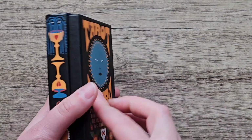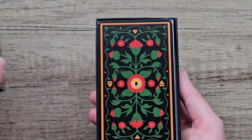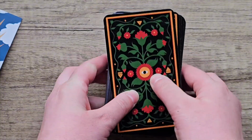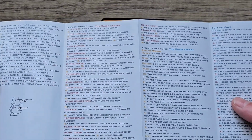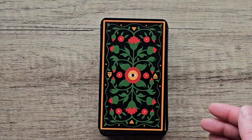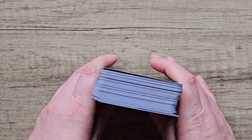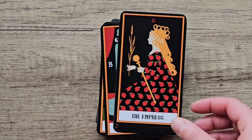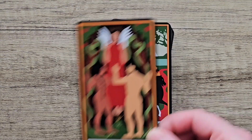Another deck I own is this one. This is Tarot by Caro. Comes with this box. I like the simple imagery of this one and the colour palette. That's what the backs look like. It comes with a little fold out thing with the information of the cards, what they mean. And I just love the colour palette of this. Love this Magician card. Yeah, I just really like the colours in this. I don't use this one as much as I should. I do really like it.